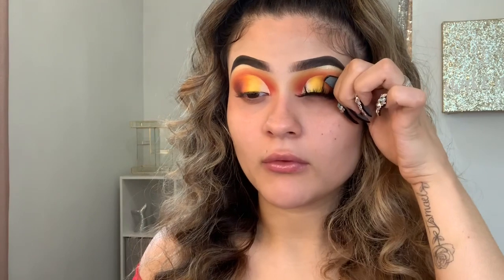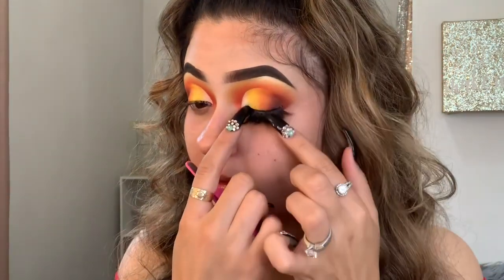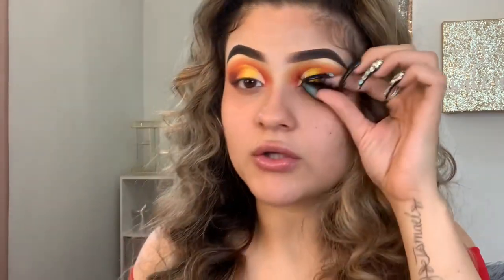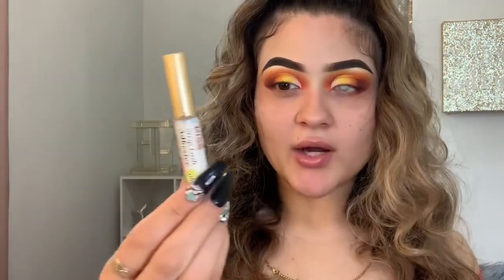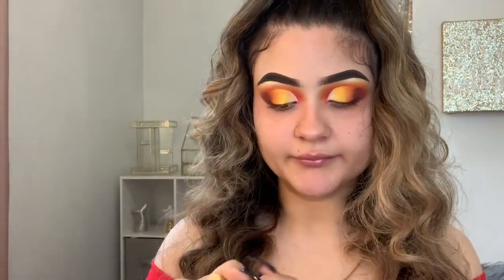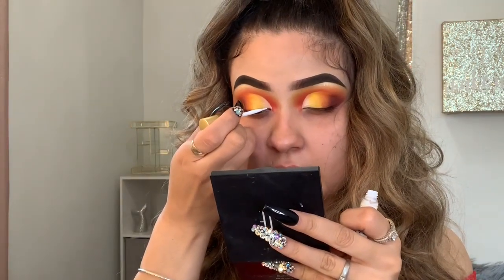And you want to put it on. And then as you can tell, I have to cut a bit. I don't know, to be honest, I just guesstimate. For eyelash glue, I'm going to be using the Kiss Strip Adhesive Eyelash Glue. What I like to do is I apply a little bit of eyelash glue in my inner corners.